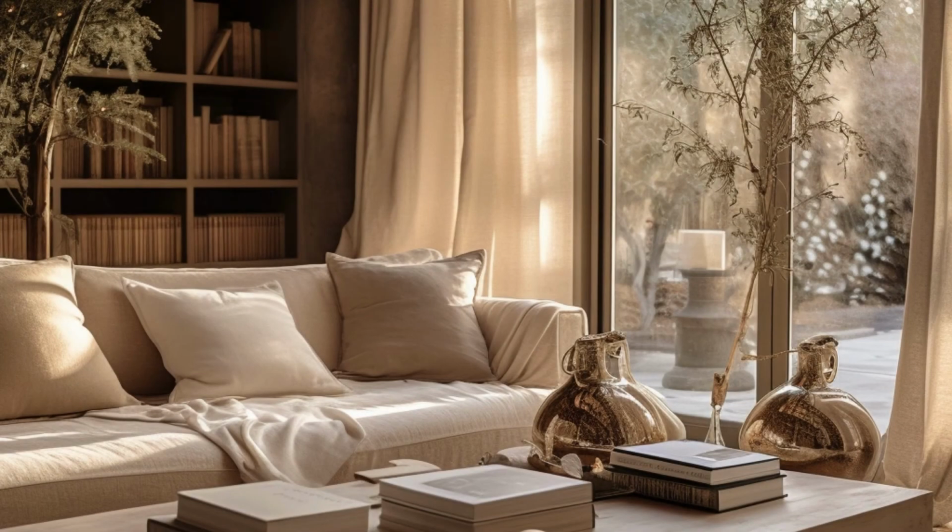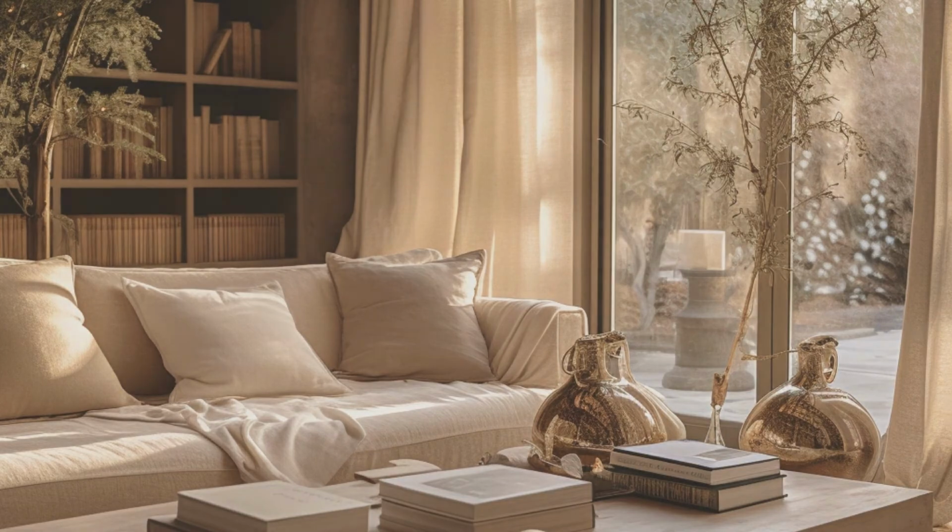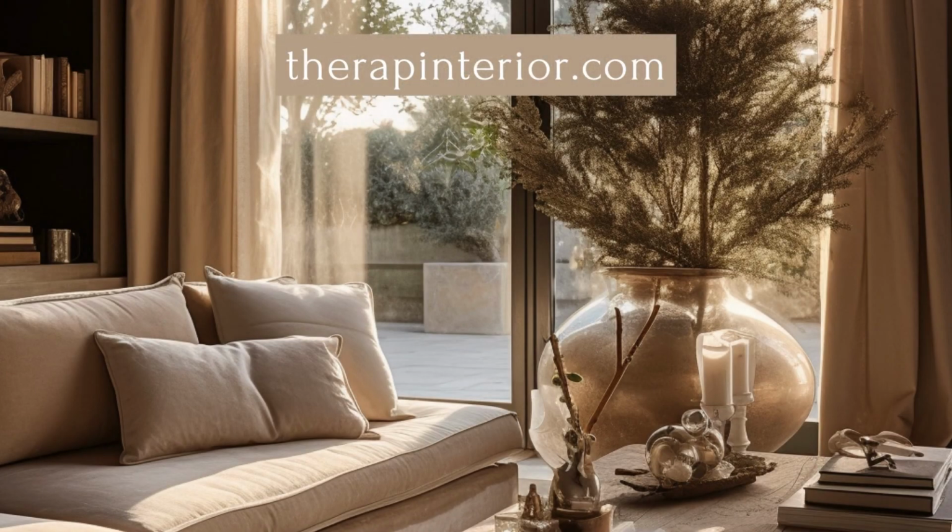This Christmas, let your home be a canvas for the latest trends that blend tradition with contemporary style. From eco-conscious choices to dramatic color palettes and vintage charm, the trends of 2024 promise to make your holiday decor as unforgettable as the memories you create. May your home be filled with warmth, joy, and the magic of the season.